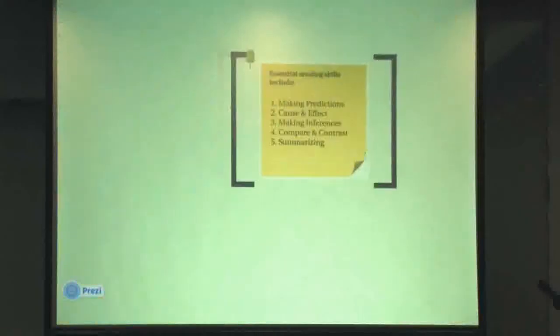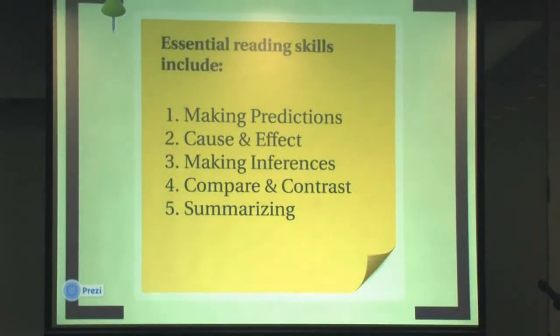Essential reading skills include, and this is just one of many that I found, making predictions, asking them what they think is going to happen next from the clues in the story. Making inferences: taking what they already know and what they gather from the text, and making their own inferences. So if a kid sees in a book rain boots and an umbrella, kids make the connection: whenever people wear rain boots and carry an umbrella, it must mean that it's going to rain. So they make the inference. It must be raining, right?